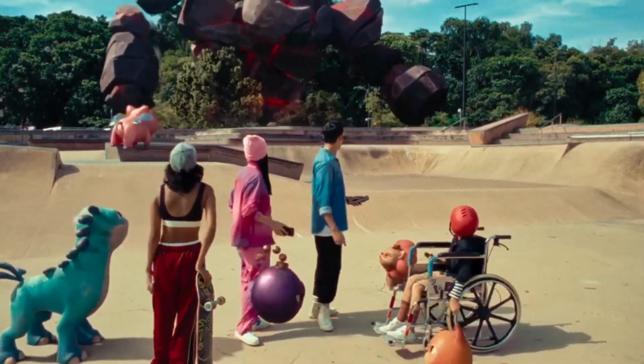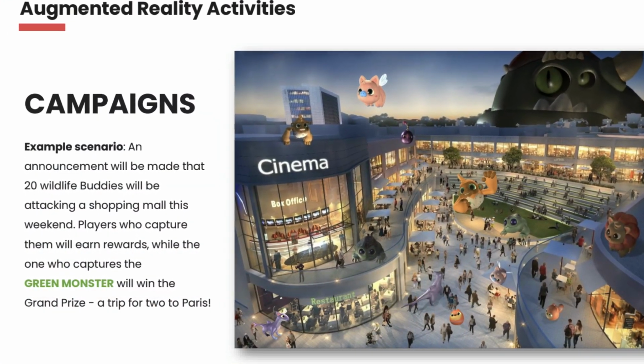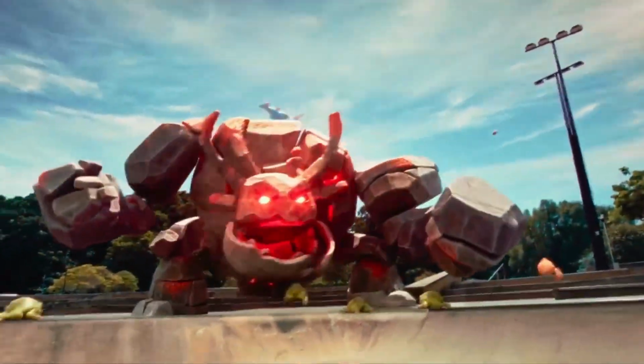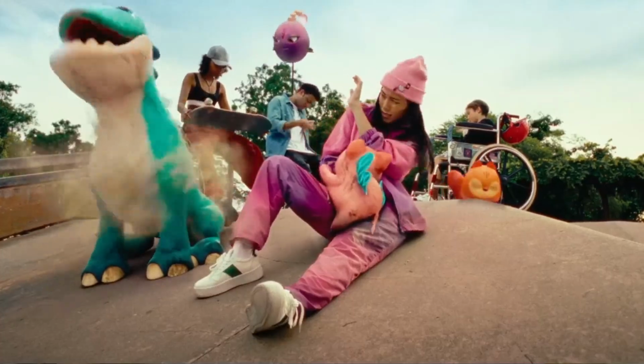For example, an announcement will be made that 20 wildlife buddies will be attacking a shopping mall this weekend. Players who capture them will earn rewards, while the one who captures the green monster will win the grand prize, a trip for 2 to Paris. You could think of a sustainable value loop here, because a shopping center or mall who want to attract thousands and thousands of people to rock up there are going to put up the money for these sort of buddy competitions. And that's why this project really excites me, except for one thing.